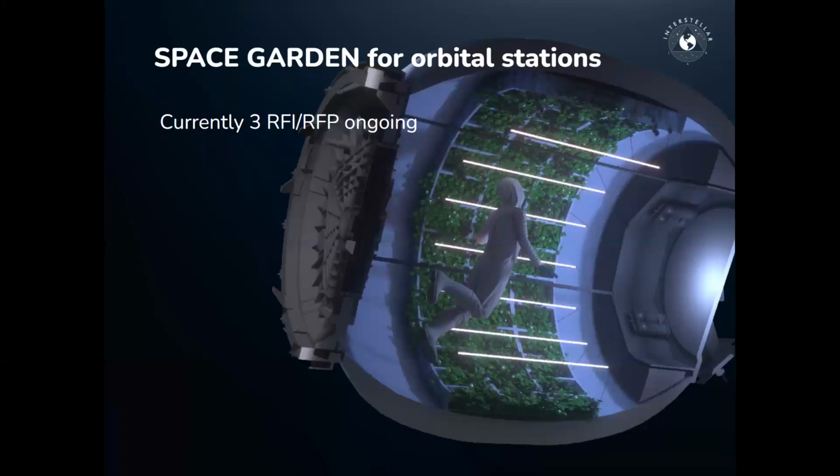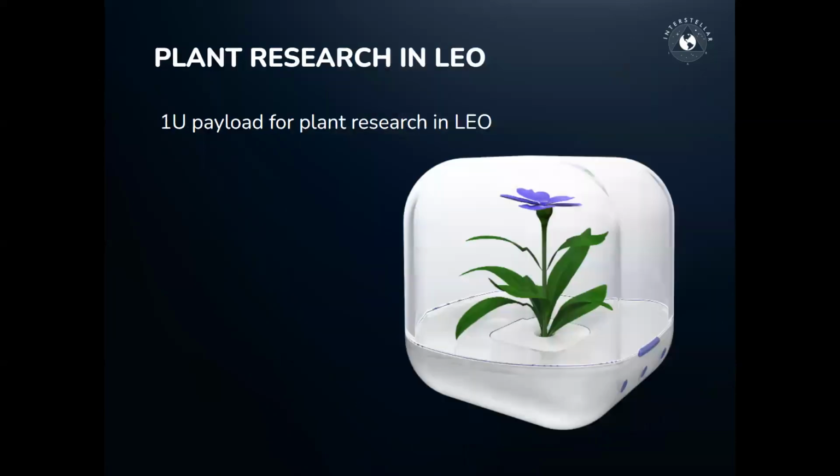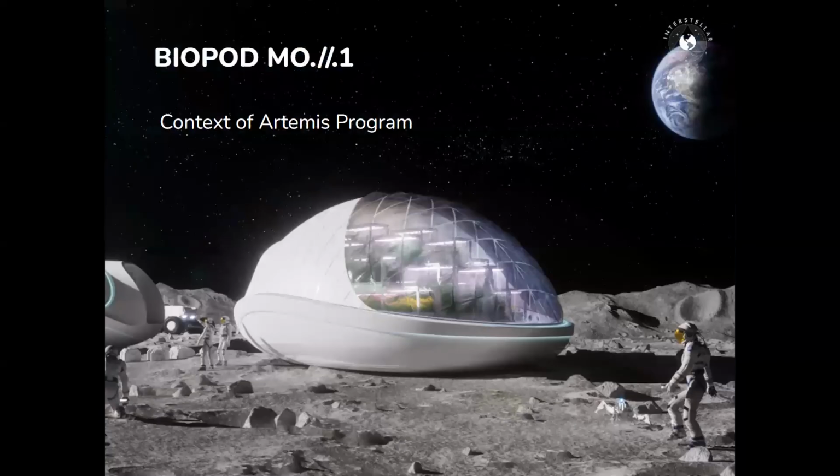I'm not sure you can see it well, but as a next step for us, we've been working on going to low Earth orbit, on the orbital station. We currently have 3 requests for information proposals to design systems to be put on a station. We also have a small payload. We haven't talked about that much because it's kind of a secret project. But eventually it will go in space before the end of this year. It's a super small payload, environmentally controlled, same to grow plants. Voilà, more around this very soon.